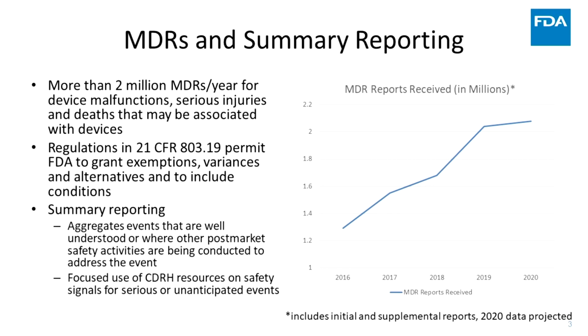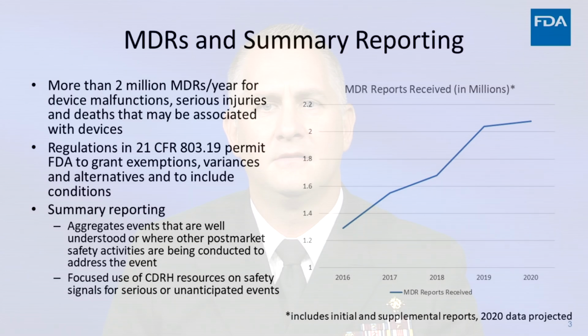FDA receives on the order of 2 million medical device reports per year for medical device malfunctions, serious injuries, and deaths that may be associated with a medical device. Over the past 5 years, we've seen an upward trend in the number of reports submitted to the agency for review. Regulations contained in Title 21, Section 803.19 of the Code of Federal Regulations permit FDA to grant exemptions, variances, and alternatives to the regular MDR requirements, and to include conditions as needed to ensure protection of the public health. The VMSR program is based on this provision, granting medical device manufacturers an alternative to reporting individual malfunction events under certain situations and conditions defined for the program.